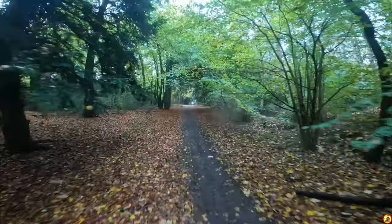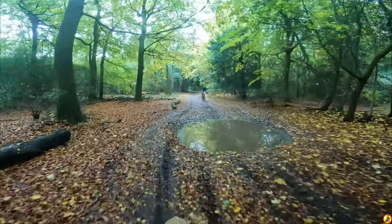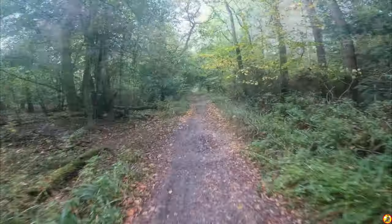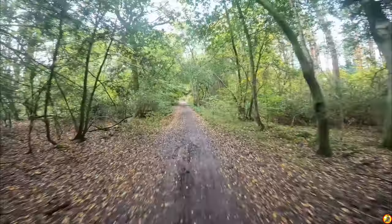Is that a bike or a motorbike? Looks like it's a motorbike, but it could be a bicycle. It's a bicycle with just a very good headlight. Oh yeah, feeling alive, feeling alive.